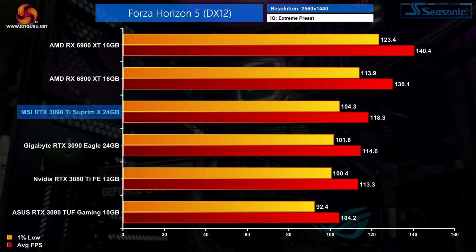Let's move on to Forza Horizon 5 though, and I do think the results here are particularly interesting. For starters, Nvidia GPUs get an absolute kicking by their AMD counterparts in this title, with the RTX 3090 Ti 9% slower than even the RX 6800 XT at 1440p, and that makes it 16% slower than the 6900 XT.